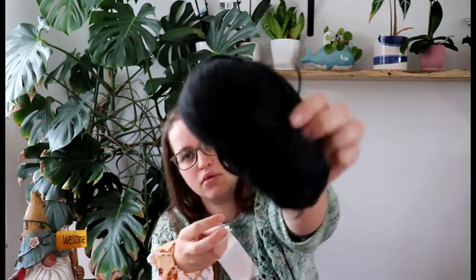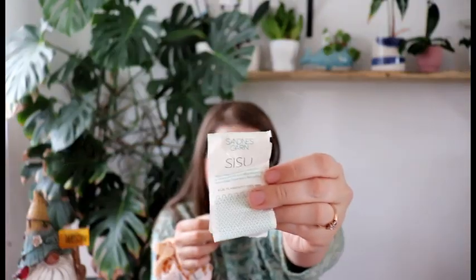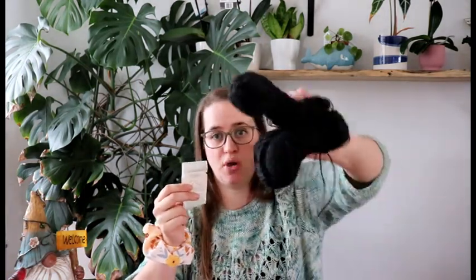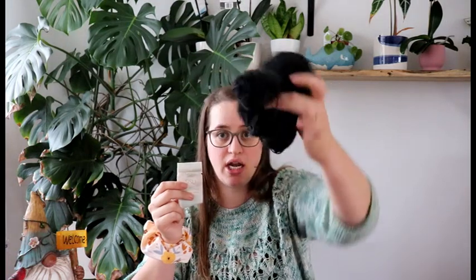So instead I put in a contrasting heel flap. I did the heel flap and the heel turn in this, where'd it go? This dark gray yarn. This is Sandnes Garn Sisu, which is an 80-20 wool nylon blend. And yeah, it was just something that I had in my stash from knitting a sweater in it. So it is not a ton, but it's enough to do contrast heels on these various socks. So I've got this one going.